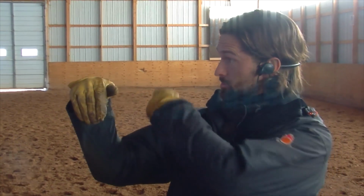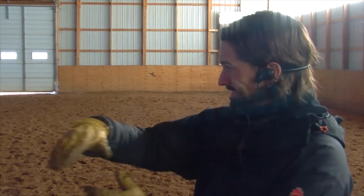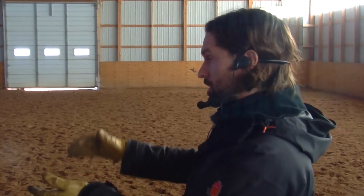It has a lot of hooks to it now. We want to straighten it up. Okay? So the withers come up, and then the hind end has access to come under. The croup goes down, the withers come up.